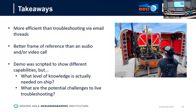Yeah, so not the greatest video editing skills. Not really where my expertise lies. But hopefully that at least shows you what an interaction may look like, and just a demonstration of how we may use this in the future. So we definitely saw it was more efficient than troubleshooting via email, which happens a surprising amount on these cruises. So having that real-time feedback and real-time interaction was great.